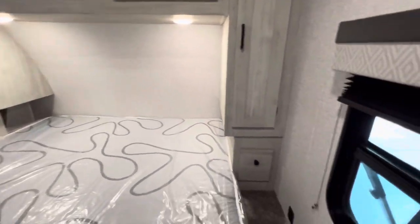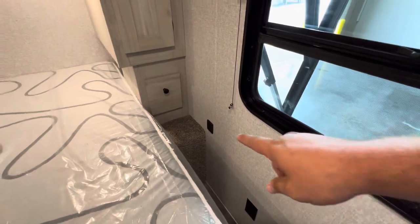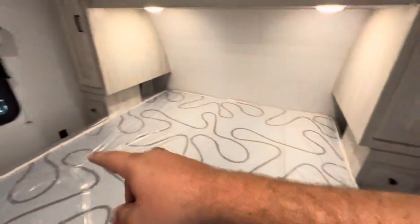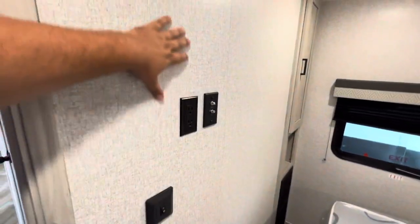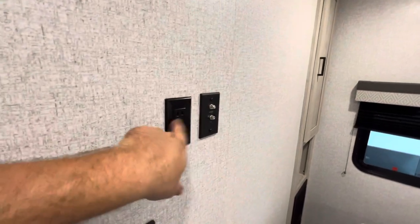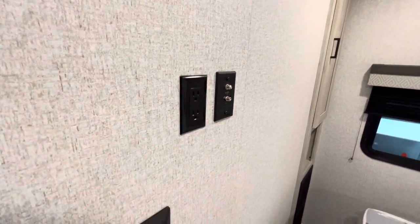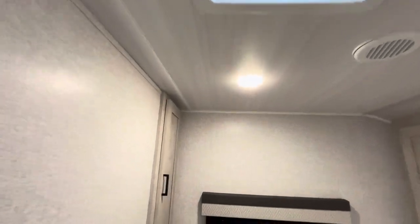But then, on this side, you have some outlets, windows, you can see here. But you have USB, and then USB and outlet there below. Right here's where you can put a TV, outlet, cable, satellite, all that good stuff. Another area right here just for some wind circulation. An emergency exit here on this side. Then you got yourself a little cubby, and then another little closet for some more hanging items.